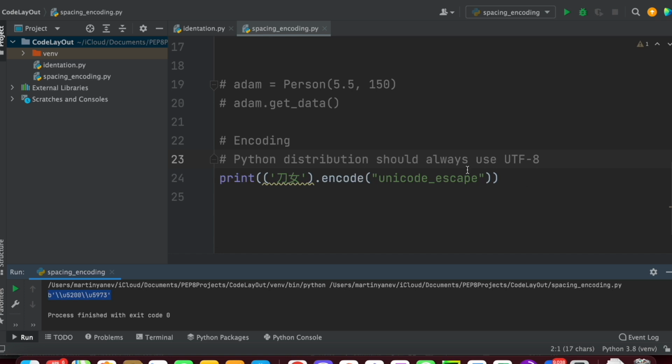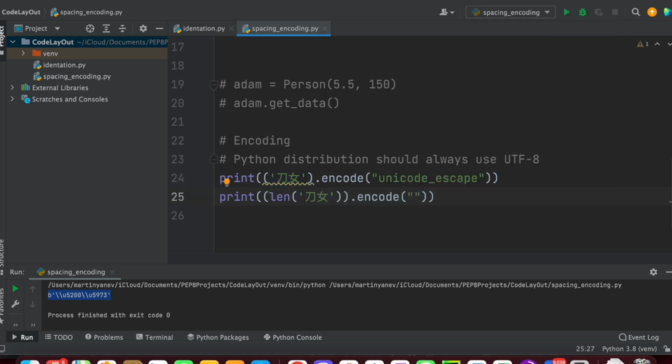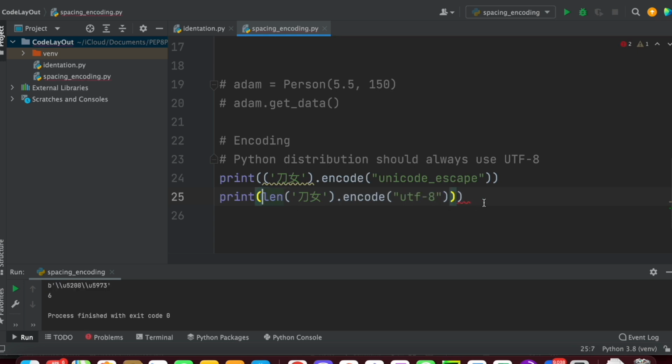So where does the problem come if you use other encoding? Well, I can demonstrate this by printing the bytes. So if I do here length, and then let's actually place the same Chinese letters here, okay, dot encode, and here I can write UTF-8. So actually let me remove this parenthesis from here and put one right here. So we're gonna get the length of this whole statement. Okay, so if I hit this, you can see that we're getting 6. This gives you the number of bytes of this Unicode.